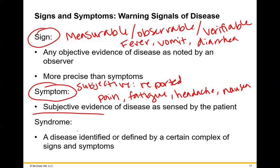And it's not just one thing, right? We have several kinds of bacteria, a lot of different kinds of bacteria actually. There's viruses that can cause it, and there's fungi that can cause it, but it's all meningitis. So meningitis is a syndrome.